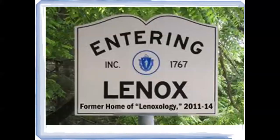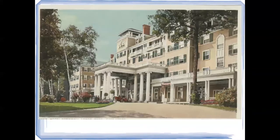Okay, down into Lenox. We're almost at our destination. The first thing we passed, we had to show you this postcard of Aspinwall. Aspinwall was built in 1902, cost about $400,000, had five floors, had firewalls throughout the building, and was one of the first buildings in America to have a fire suppression sprinkler system. It was due to open in June after major renovations.